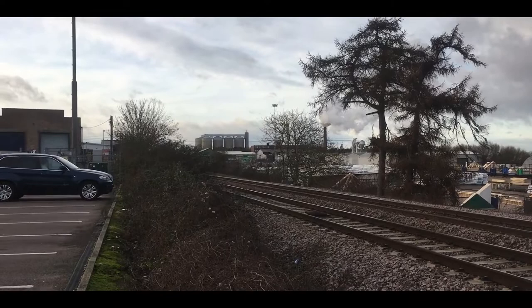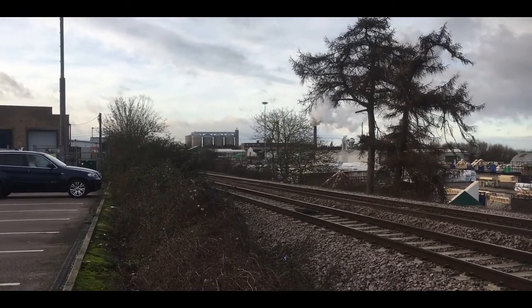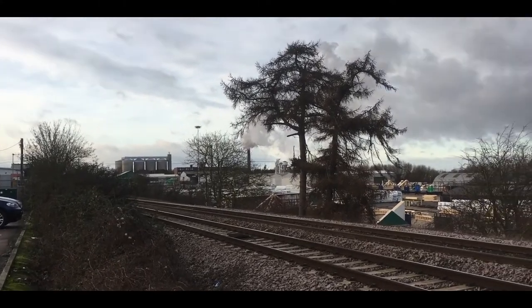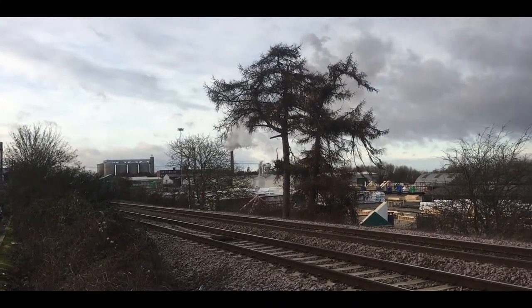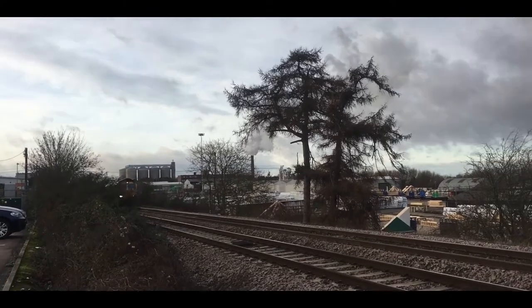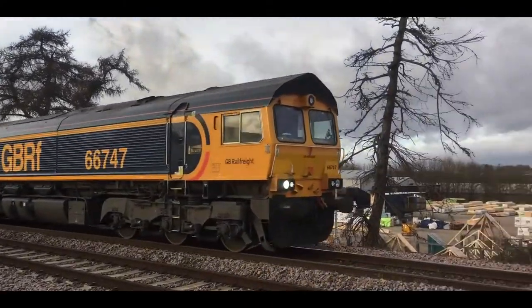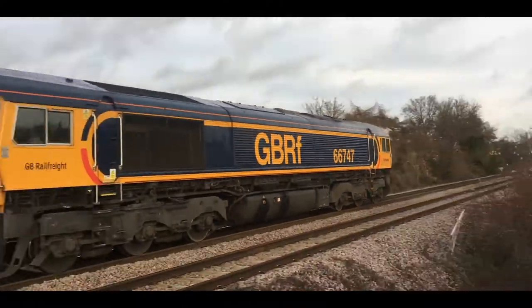Just to give you an idea of how long these videos take to film, this was taken over a year ago, and it shows 66747 still in its original GBRF colour scheme. This engine has now been repainted into the Made in Sheffield NWT red, white and blue livery.